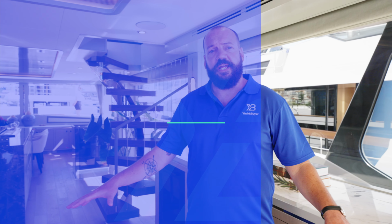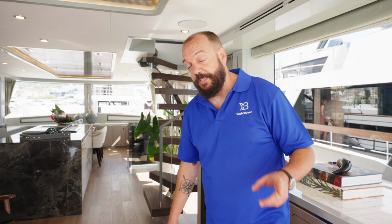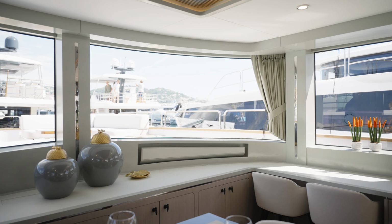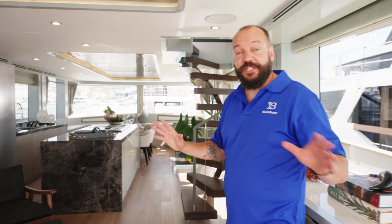So we're going to start here in the deck salon area, and there's a few things that are going to strike you straight away, and I'll certainly be pointing them out. If we look forward, you see that incredible expanse of glass up there. You'll also notice there's no inner or lower helm station, and that is very much a considered move.